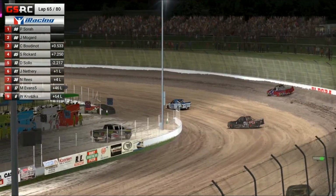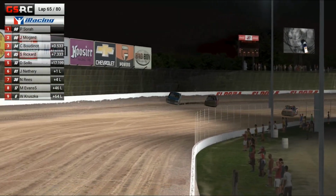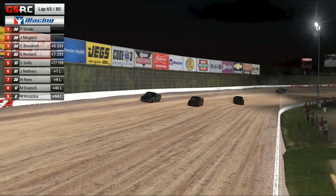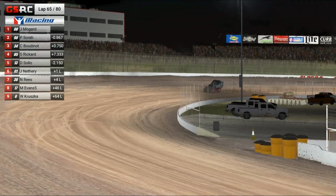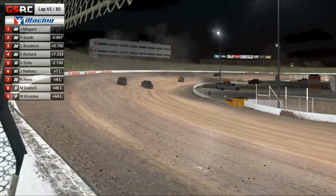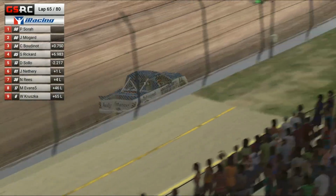Sora once again goes to the inside. Once again, a major slide up to the wall. Mogart this time elects to cross him over. Big over rotation for the 34 truck. To the bottom side again goes Mogart. Sora strikes the hard cut to the left. He's back to the bottom once again, retakes the lead at the stripe with 15 to go.